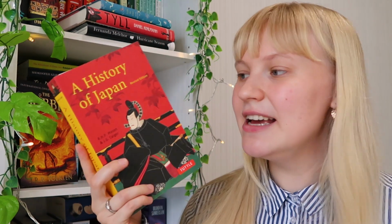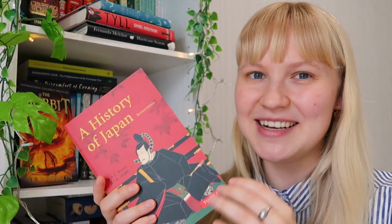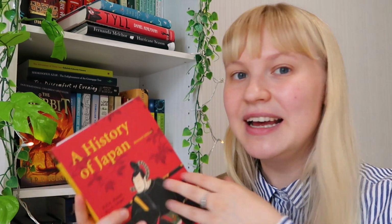This book, I would say, is not for a professional historian. This is a book for the general public, for people who aren't historians and aren't majoring in history. It's an introduction, because basically this whole book contains a whole history of Japan. So you can tell it's very general knowledge, very introductory level, but it's what I need. I am not a historian.